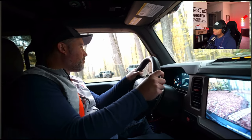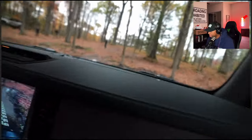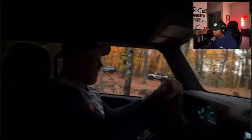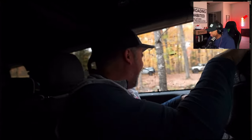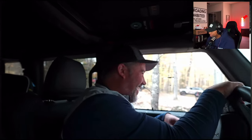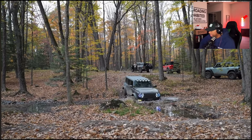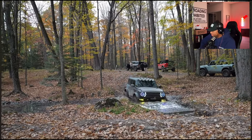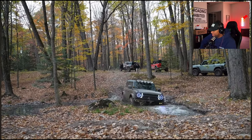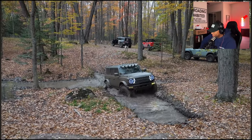Windows up. Of course windows up, unless you want to clean out your seats. Oh, that looks like fun. Straight fun, man. They killed me with that horn. Looks like good fun though. Didn't they just go through there? There might be another session. Come on, man. Get some traction. There you go, use that hill.